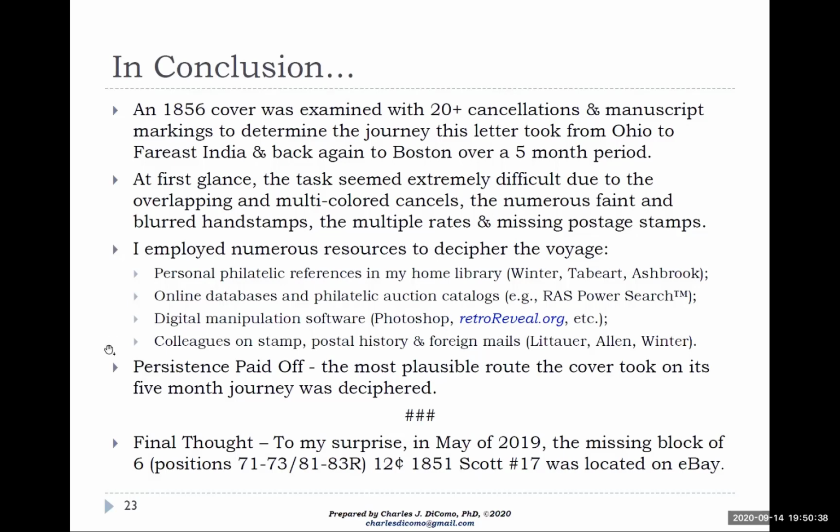So I reached out to everybody in the spirit of sharing, and folks like Dwayne Littauer and Jim Allen and Dick Winter have been invaluable. This is sort of their sweet spot, this mail, transatlantic, going out to Far East Asia. And after I diagnosed it, they helped in confirming the trip I thought this took, and then maybe filling in a gap or two. At the end of the day, persistence. I think I've just showed you the most plausible route that this cover took on this 5-month journey.